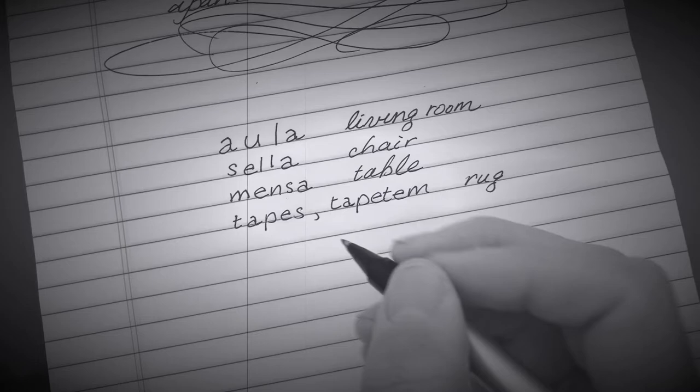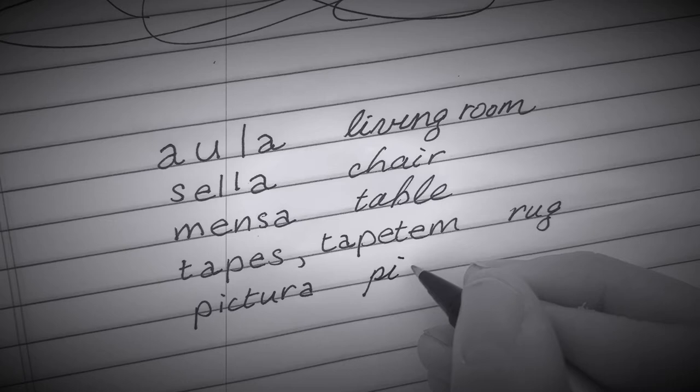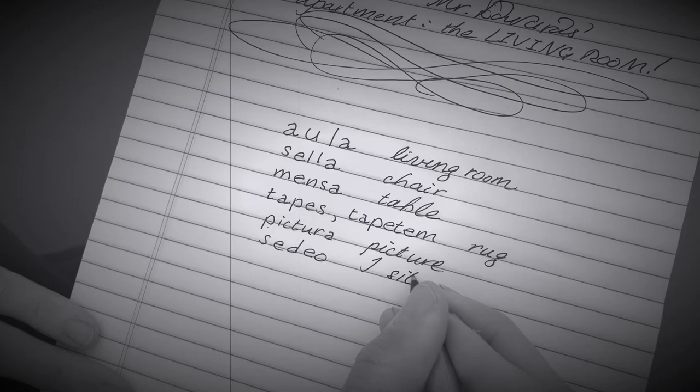Some words that we also know really well. Pictura. Do you know what that sounds like? It sounds like picture. So we're just going to write that down. Just one letter different. Picture. Pictura, P-I-C-T-U-R-A. And then we have two more words. Sedeo. Sedeo. Sit. I will be sitting on many things in that living room.